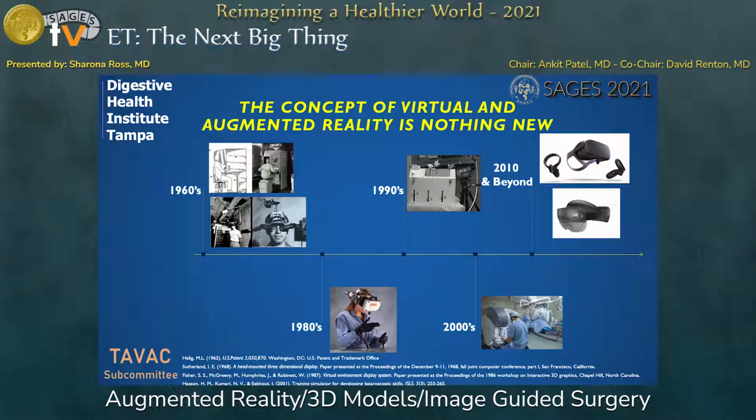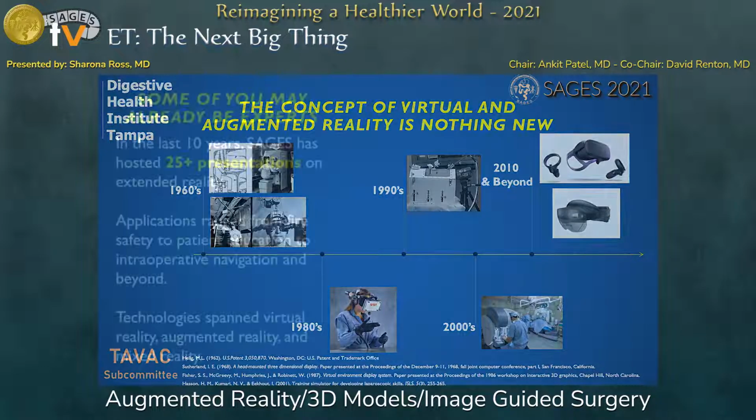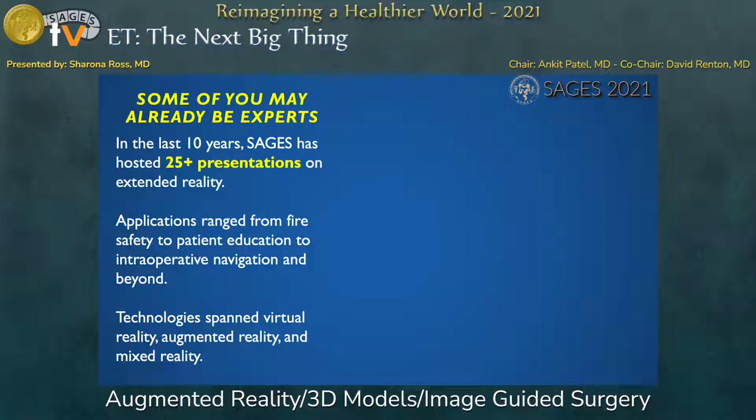From 2010 to today, there has been a proliferation of new virtual augmented reality technology and lighter display technology. Although aimed initially for consumer use, there has been application of various cases in the healthcare setting. SAGES has been always in the forefront of innovation, and many surgeons and institutions are experts in this area. This is evident as we look at the plethora of presentations focused on augmented reality, virtual reality in the past, for applications ranging from education to procedure navigation and beyond.